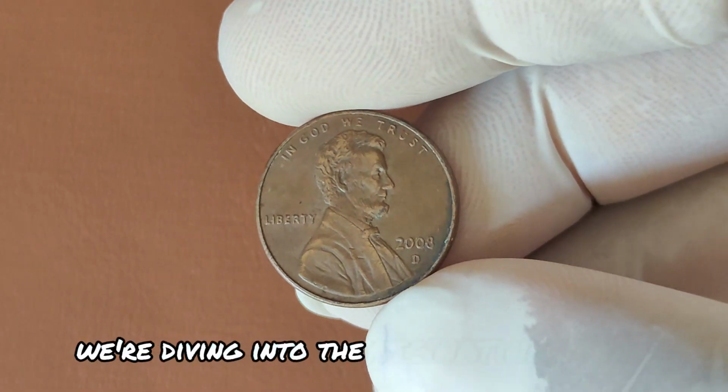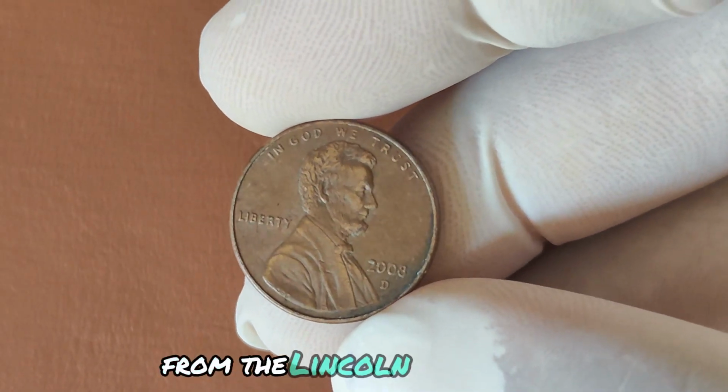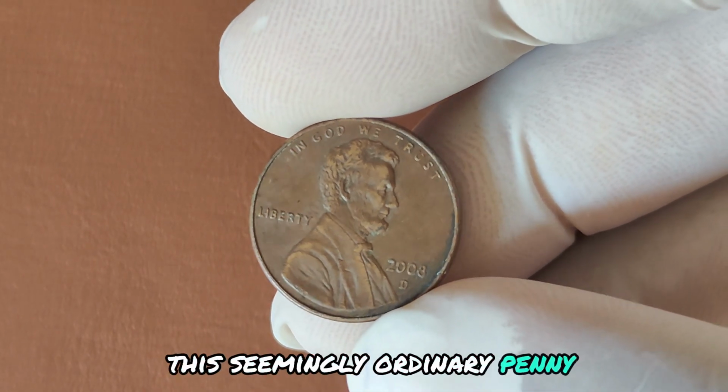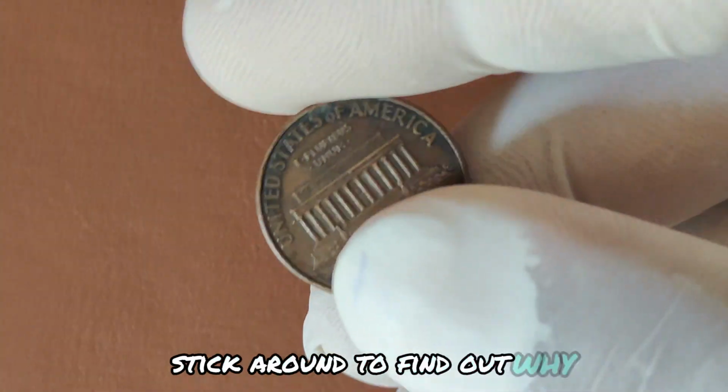We're diving into the fascinating world of rare coins, focusing on a particular gem from the Lincoln penny series, the 2008 D Mint Mark Lincoln penny. This seemingly ordinary penny might just be worth thousands of dollars. Stick around to find out why.